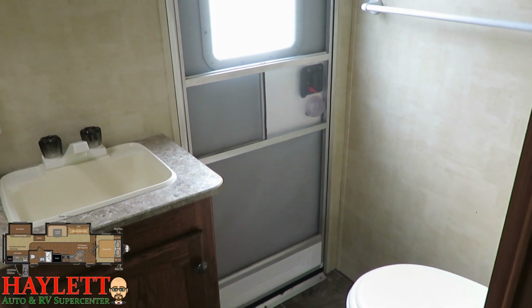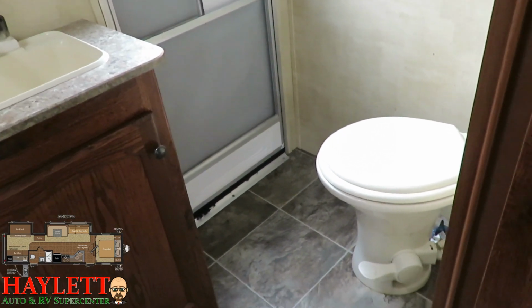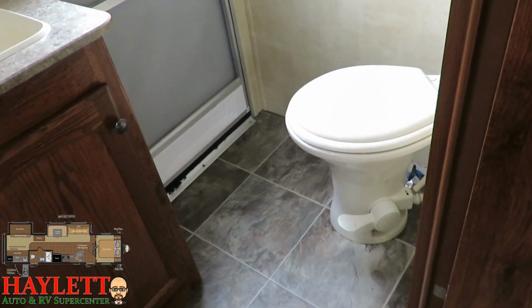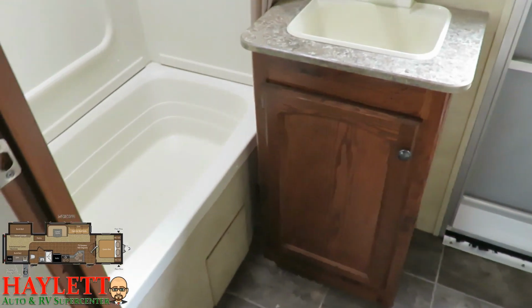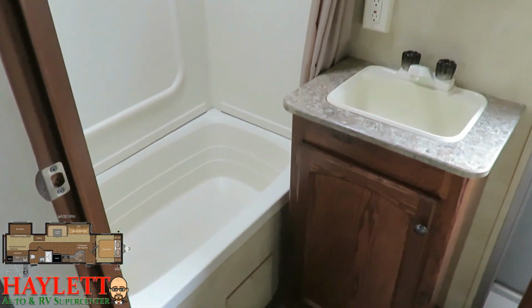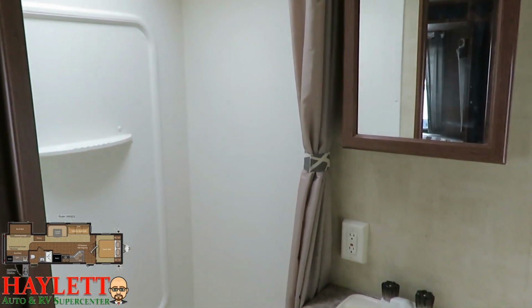Remember, that is a deadbolting door. That's the exact same style door as our main entry door. Now, this is an entry-level camper. But seeing things like a porcelain foot flush stool, that is a bit of a surprise. It's one of those extra things I didn't expect to catch in here. Now the rest of the bathroom is fairly plain, but it's plainly effective.